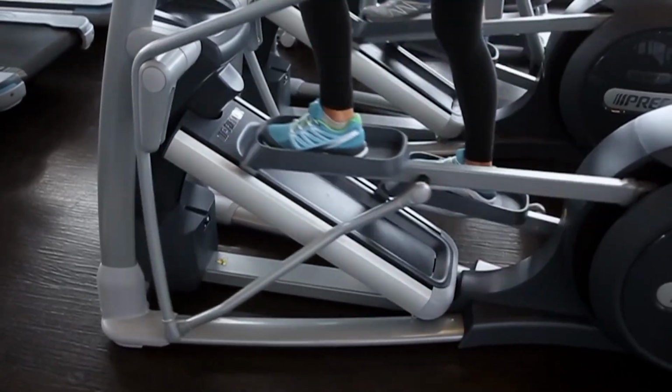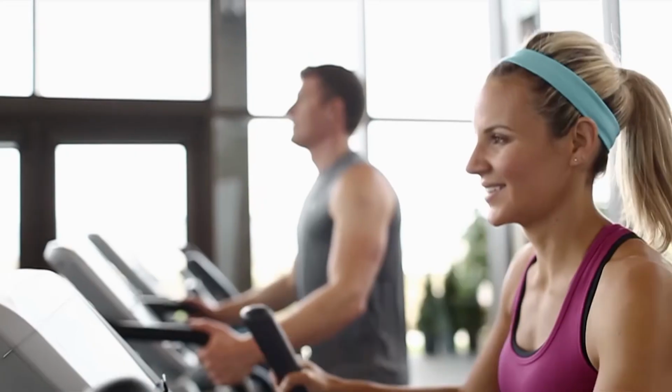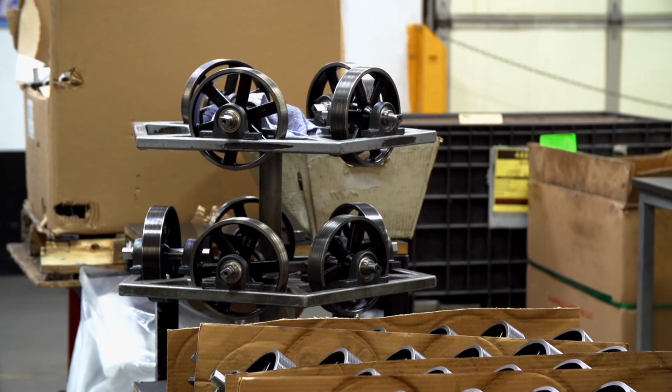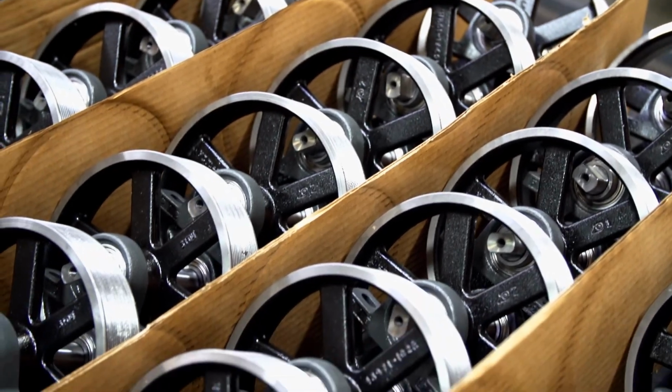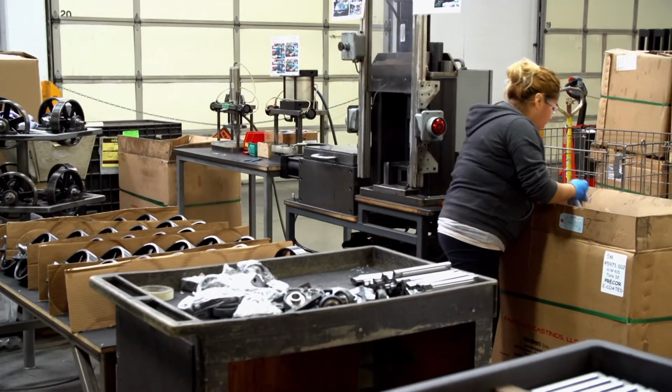The two foot pedals reciprocate, adding to this natural chain motion, so that as one pedal falls down and around the bottom of the ellipse, the other pedal is going up and creating this natural rhythmical motion. At the heart of the elliptical trainer is a system of circular pulleys which are worked by the user's movements. And the sub-assembly of these units is the first stage in the construction of the machine.